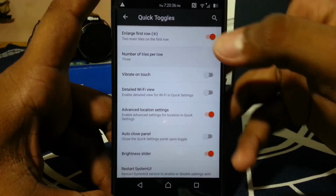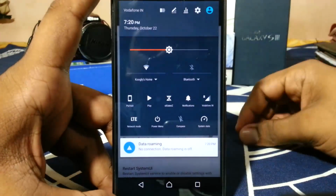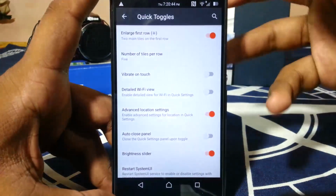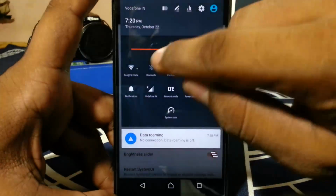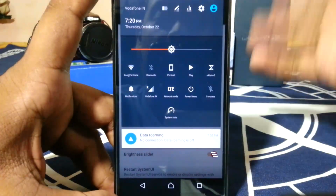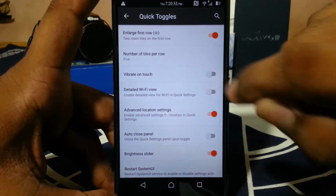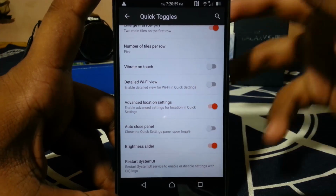In the notification panel, you have quick toggles. Now in the quick toggles, you can even select 4 or 5 rows, which I would suggest if you are going to fill up everything here. Enlarge the first 2 rows. You can also disable that so that the first 2 rows will not be enlarged, and it will all be in a very uniform way. Vibrate on touch, detailed Wi-Fi view, advanced location settings, auto close panel, all of that is available.